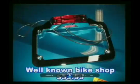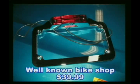All right. Okay, so anyway, let's go to the next slide. All right, next slide. This is from a well-known bike shop. This is for $39.99. We know and love this license plate bracket. It decided that it wanted to be on the Road King. So let's go to the next slide.